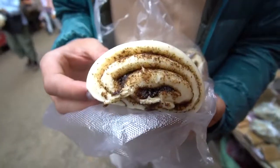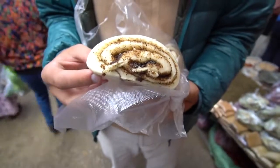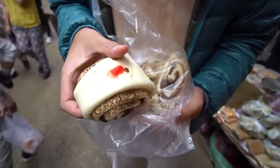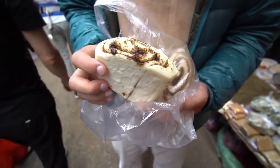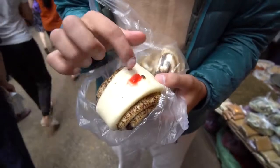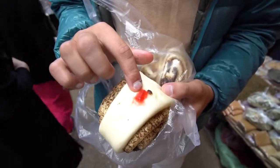Next snack today is the baozi. We are eating tons already this morning. I'm not exactly sure what this one's filled with. It looks like it could be a sweet filling, but I wouldn't be surprised if it's savory. And then it's marked on the top with some sort of maybe a candied cherry. It looks almost like an uncooked cinnamon roll. So let me try this here.